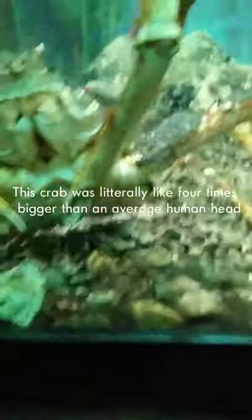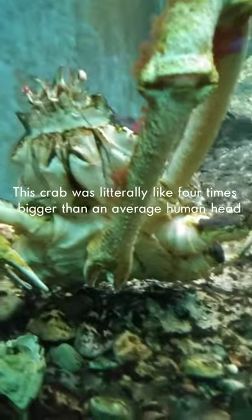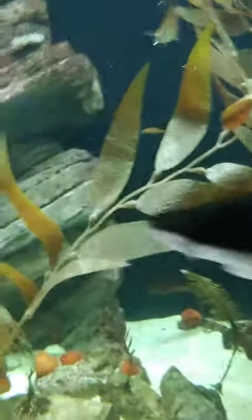Those are one of those spider crab things. Massive. Well, there's another one right here. These flounders are awesome. Those guys are so weird. Yeah, they're flounders. We'll just keep it that way.